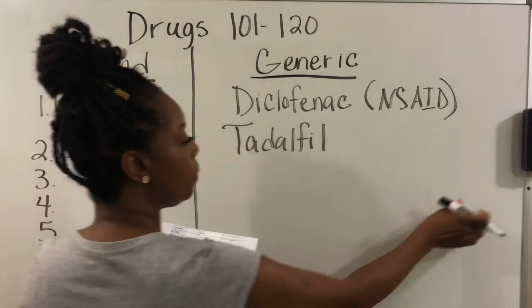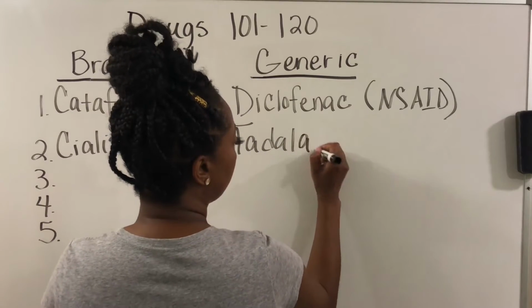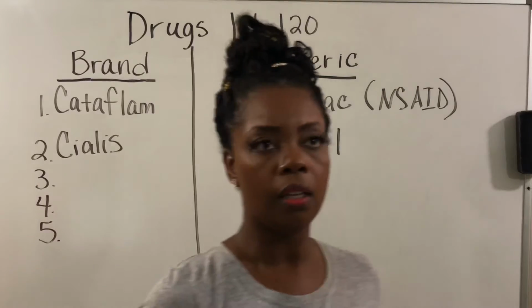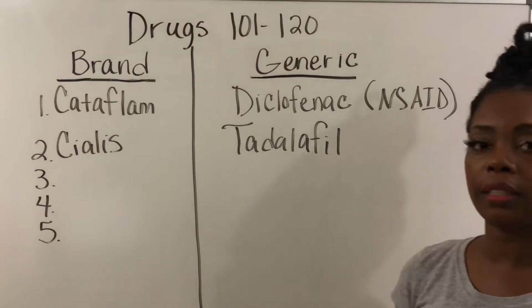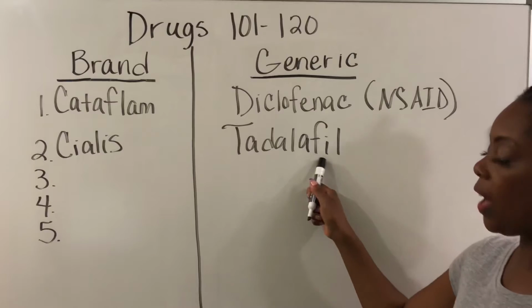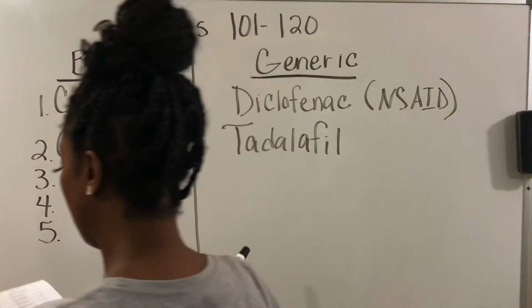Tadalafil. I feel like I spelled that one incorrectly because I hear an L. Tadalafil. And I always tell my students to sound their medications out. We learned that in elementary, okay? This medication is used as an erectile dysfunction medication. Remember how I told you guys that FIL, those are more than likely going to be the erectile function medications. Most of those end with FIL.